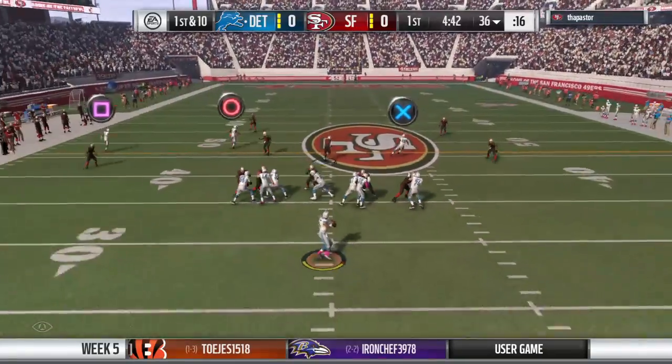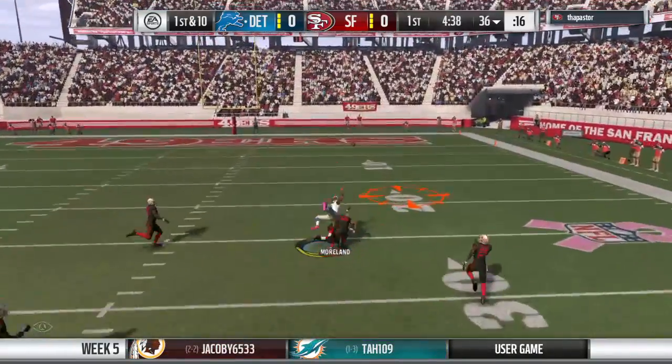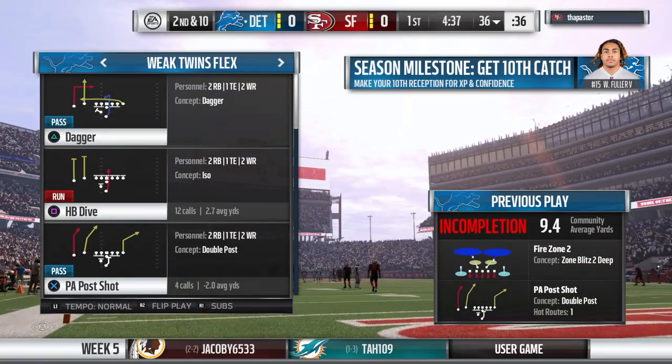They go play action here on first down. He's got time in the pocket. He's going to float this one deep right side. And it drops down incomplete. Thought he might have had it. Instead, 2nd down.